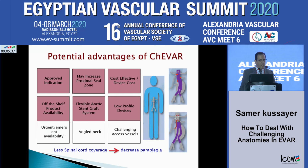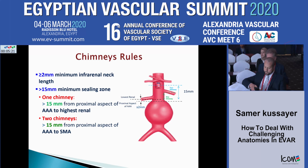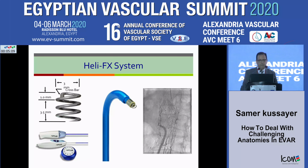It can accommodate more angulation at the renal arteries, and it can also help if you have a small iliac artery because it has a low profile system. But to get a good success with the chimney, you still have to have at least a 2 millimeter infrarenal neck to get a good result. And the new neck should be at least 15 millimeters. We cannot compromise on that, to prevent type 1A endoleak. And the second thing, it's very important to oversize at least 30% when you use a ChEVAR.